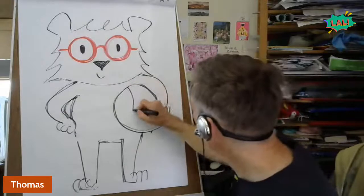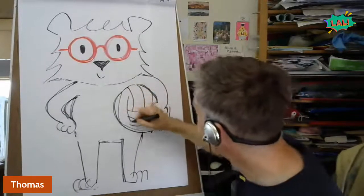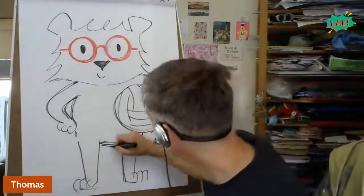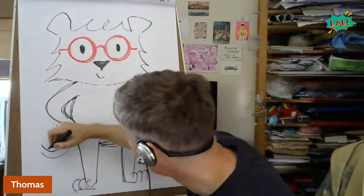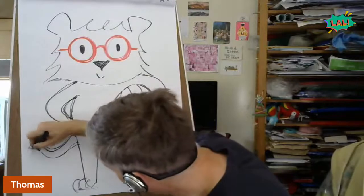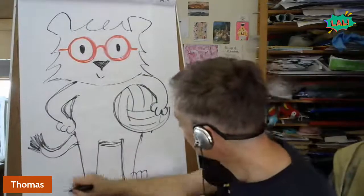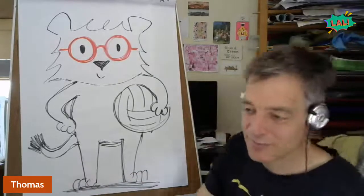Well, we can put some details on the football to make it look more like a football. Just some curved lines like that. Now, because Max is a lion, it'd be really nice to add in a short but curvy tail. And on the end, because he's a little lion, I'd just do a sort of black scribble or a tassel on the end.